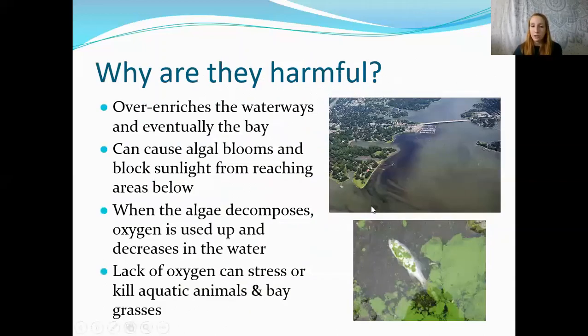So why are these nutrients harmful? Because we do need them, right? We need them in certain quantities, but what can happen when we get too much of them? When you have too much nitrogen and phosphorus going into our waterways, they can over-enrich it, and this can eventually get to the Chesapeake Bay. It can cause algal blooms, which block sunlight from reaching areas below. But when the algae decomposes, oxygen is used up and decreases in the water. And this lack of oxygen underneath can create stress or kill aquatic animals and bay grasses.